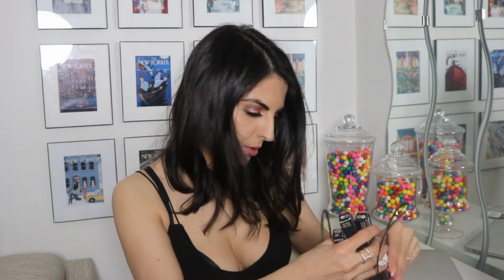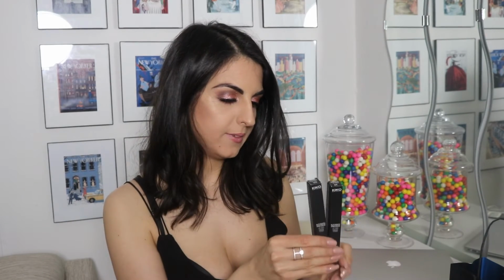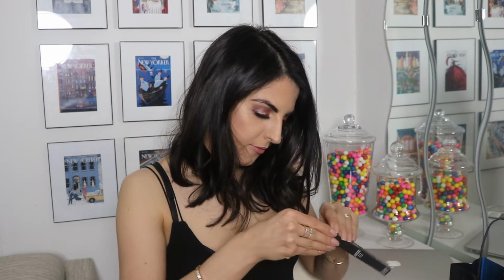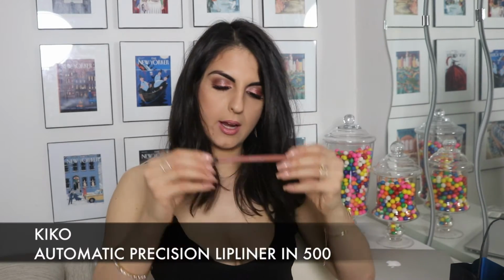Now I got a couple of liners. I got 2 lip liners and 1 eyeliner, and I'm gonna start with the lip liners first. These were also products that I got in the 5 for $15 deal. So I got 2 liners in 503 and 500. The 500 is sort of like your basic nude liner.